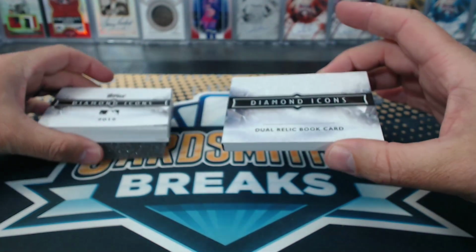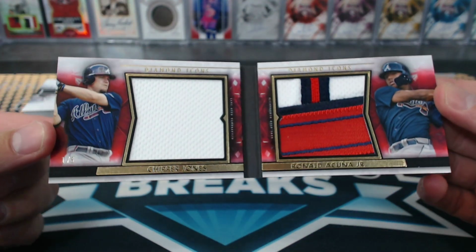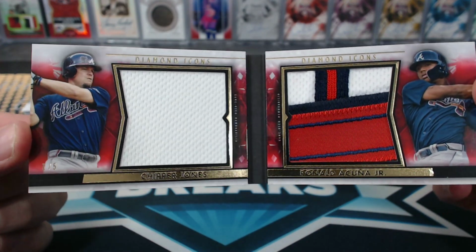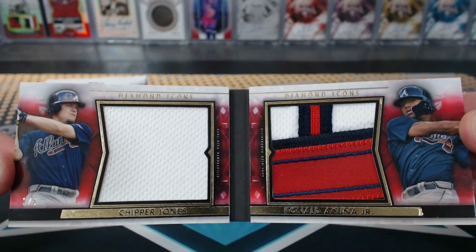Yeah, it's a dual relic book card, so. Oh, that's a good one, though. Wow. Numbered one. Friggin' Tim. 1 of 5, Chipper Jones Acuna. The Acuna patch is gorgeous.